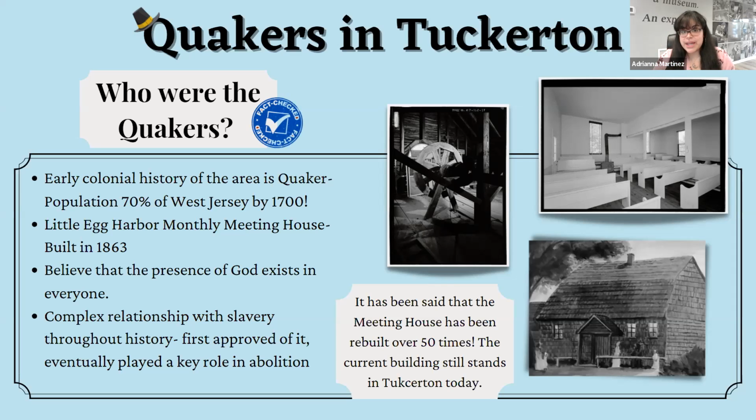The Little Egg Harbor Monthly Meeting House is a meeting house that was built in 1863. You can see here an older picture of what it looked like. This is from the archives of the Library of Congress, I believe. The house still stands here, but it looks much different than this picture. We found in an article that this house has been rebuilt over 50 times. We aren't exactly sure how many times it's been rebuilt, but it has been rebuilt at least once. As I said, the house is still standing. It's a short stroll from the seaport itself, and it's still being used to this day by Quakers in the area.